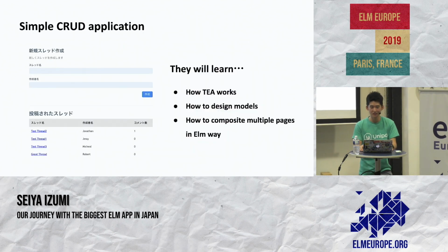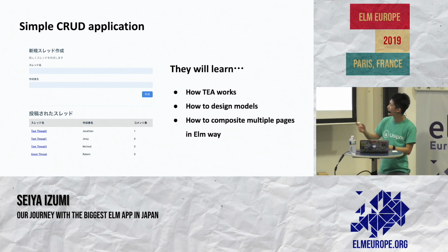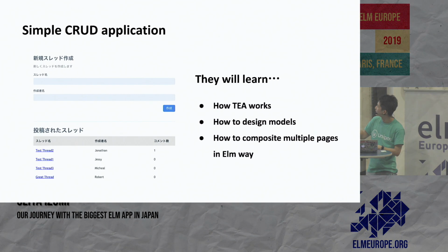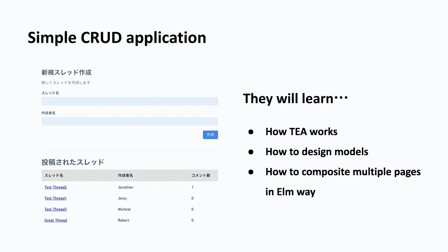After they learn the basic syntax of Elm, they next go into making a simple cloud application with TEA. Through this program, they learn how TEA works and how to design models in an effective way, or how to composite multiple pages in the Elm way. And the last one is really important. It is really famous that Elm is not a component-oriented framework, so people who came from recent JavaScript frameworks like React and Vue.js tend to get mixed up on the concept of making applications.